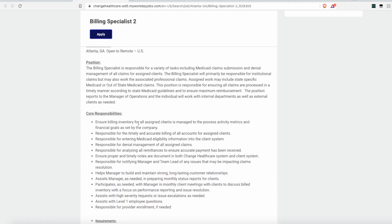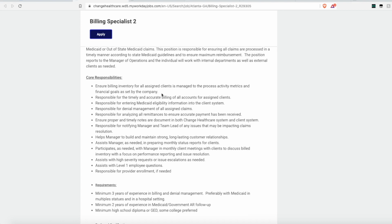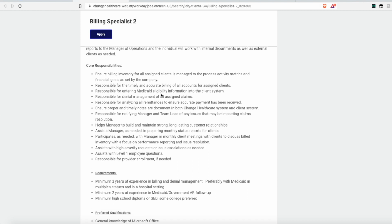You'll be responsible for entering Medicaid eligibility into the system. You'll be responsible for denial management of all assigned claims to you. So you'll have to analyze all the EOBs or remittances to ensure accurate payment has been received from the insurance companies. You'll assist the manager as needed in preparing monthly status reports, and you'll also assist with high severity requests and issue escalations.